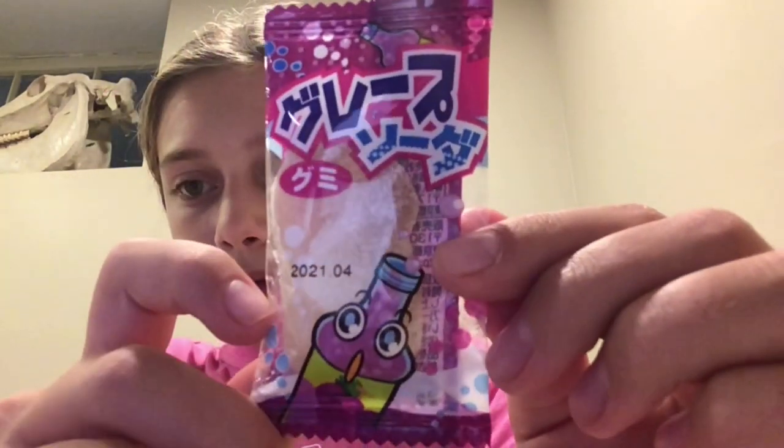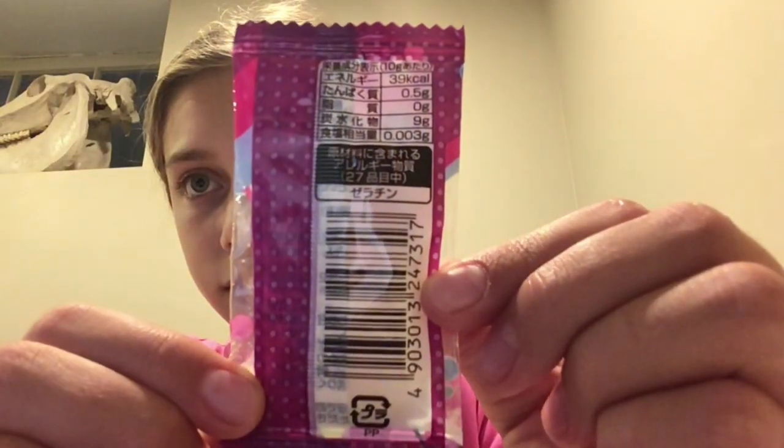Oh no. Oh my gosh, it's green tea. That's not good. Oh my gosh. I despise green tea. Not least, we have this. Oh, it smells so good.